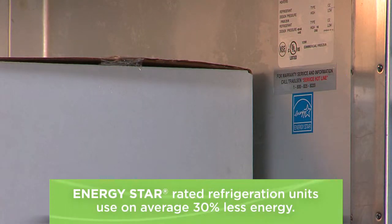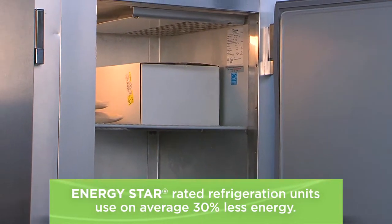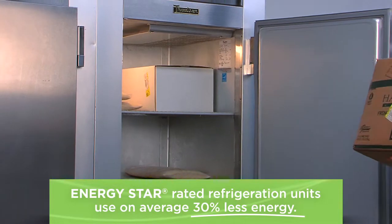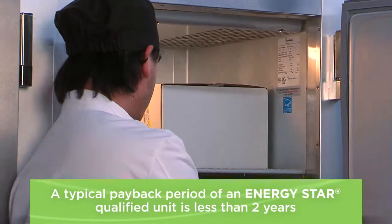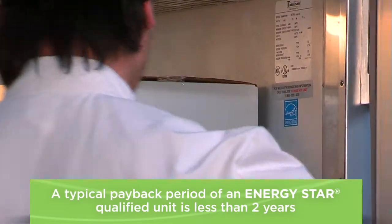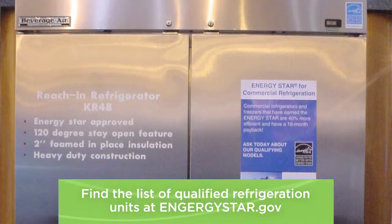It's simple. Look for the Energy Star logo. An Energy Star rated refrigeration unit uses on average 30% less energy than standard options, significantly reducing operating costs and offering a typical payback period of less than 2 years. You can find the list of qualified refrigeration units at energystar.gov.